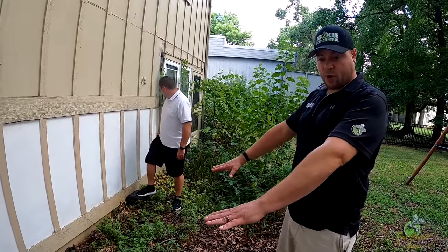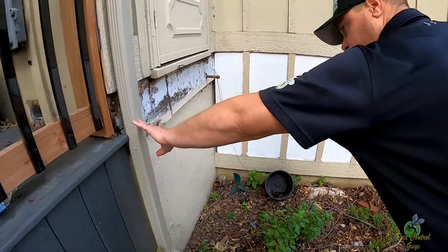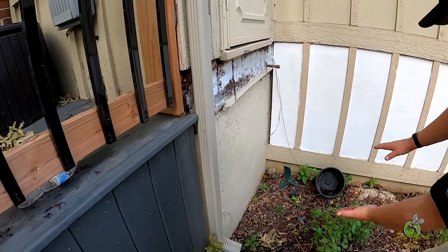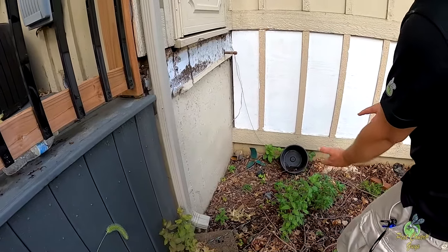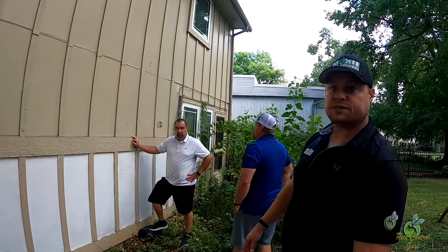Another thing is the grade's a problem here too. So if you take a look at where this kicks out, now all the water's running back to the house, which is going to create moisture and a water source for the pests.